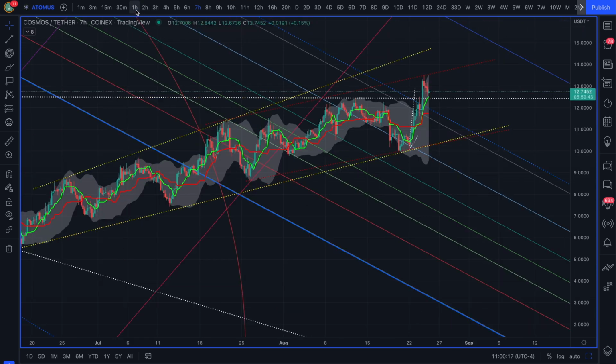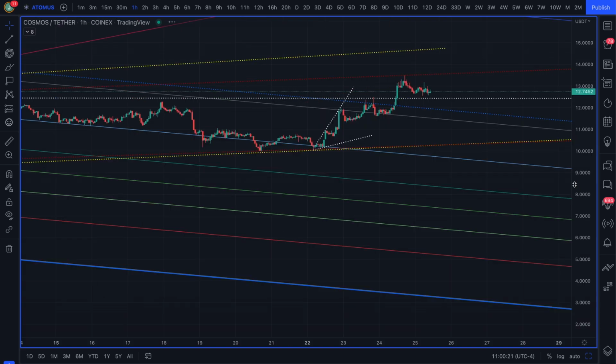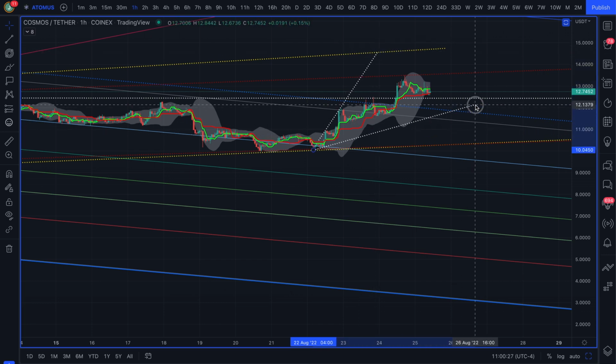If we jump down in time frame, just to get a more micro look here, assuming my computer plays ball. I drew this wedge yesterday because that's what we're in. And we had our one, two, three, four. Nope, there's four. And then we've just sort of been going sideways before we come down and hit our breakout.